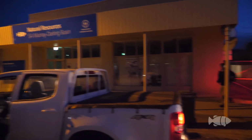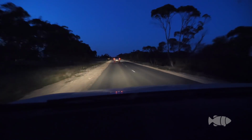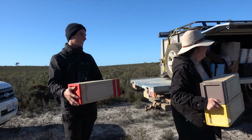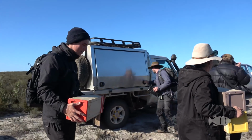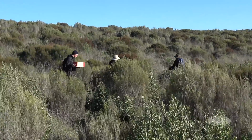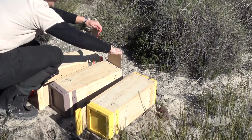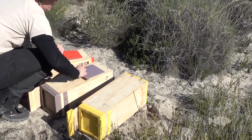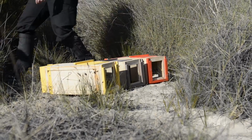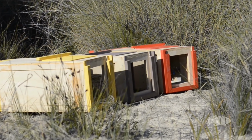And once the birds arrived at Ngarkat Conservation Park the next day, they were met by another team of researchers that were ready to help transport the birds to the most suitable spots for release. And from there, they were given a period of time to get used to their new surroundings. And then once it was time to release them, we opened the doors and just allowed the birds to come out on their own and find their own little patch.